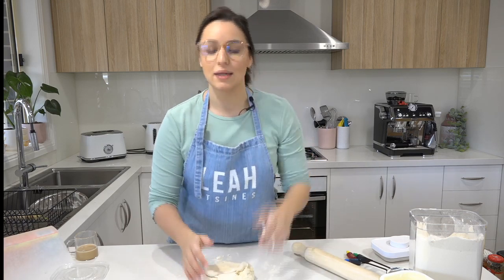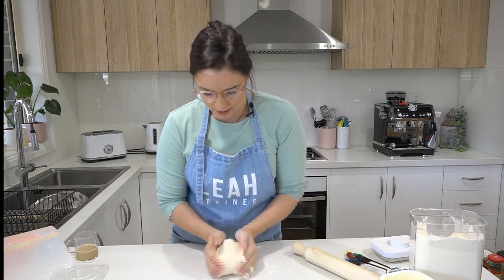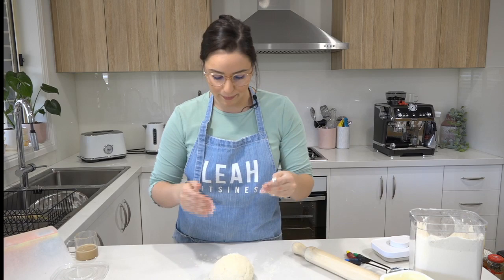Okay. So we're going to just form it into a little ball. Once it's a ball, which is perfect. Is this using self-raising flour? Yes, it is. You can use plain flour as well with a little bit of baking powder.